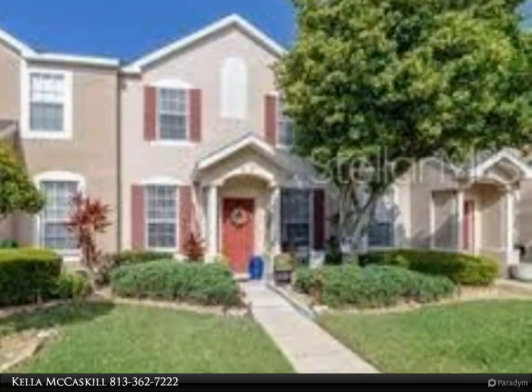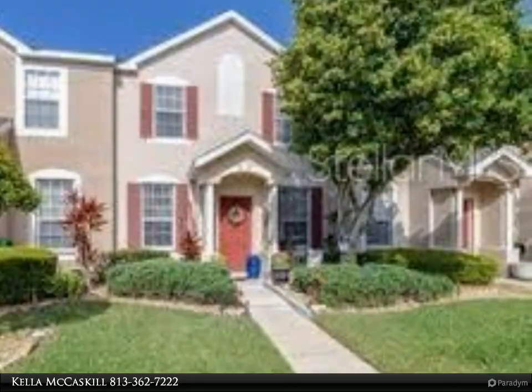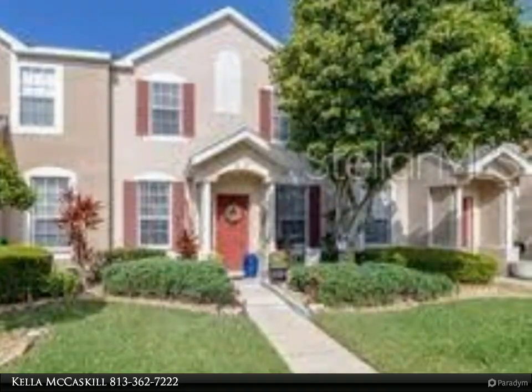Additional upgrades include updated kitchen cabinets, countertops, bathroom lighting, fixtures, and more. Beautiful landscaping enhances the privacy and curb appeal of this well-maintained property.